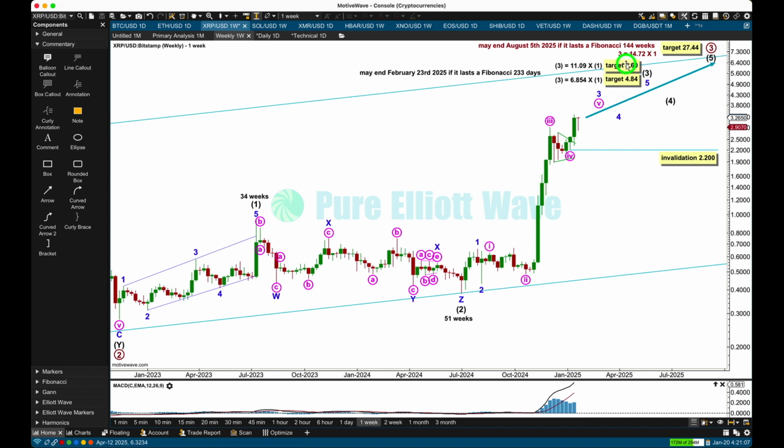And so if these targets are wrong, they're not high enough. So the first target here for intermediate 3 is probably too conservative. It certainly looks too conservative now. It's just 6.854 times the length of intermediate wave 1 at the end of 4.84. But remember, primary 3 to 1 within cycle 1 was 14.72, a lot longer than 6.854. I have said repeatedly, I think this is really conservative, probably too low.